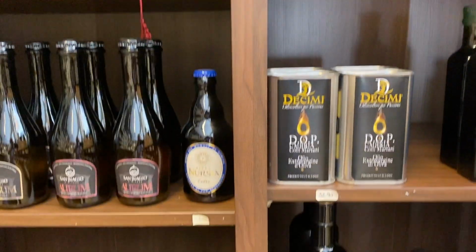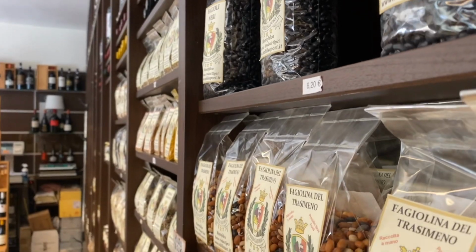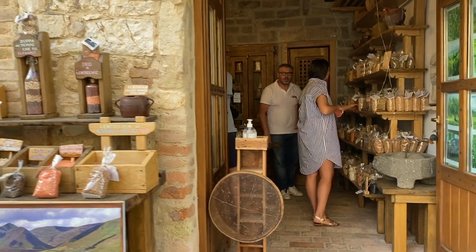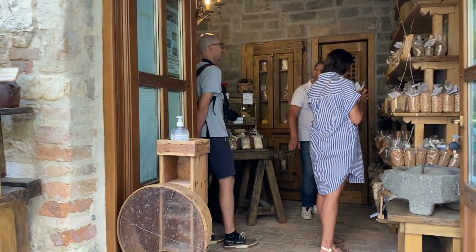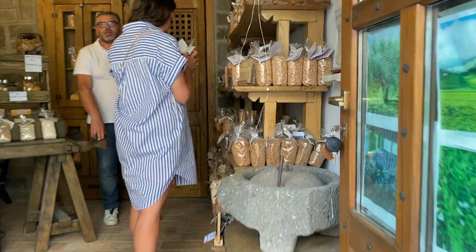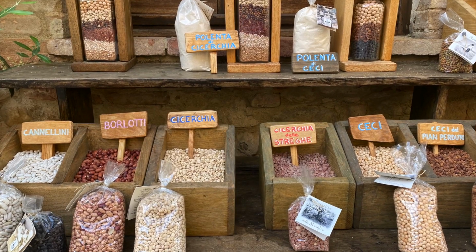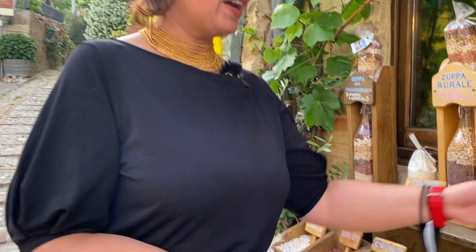Because today those little stores in Montefalco are packed with great Umbrian wine, but also the local olive oil and food, some of which is pretty unique and can be found only here. Here, and only here, you can find very typical products like cicerchia and rovella.